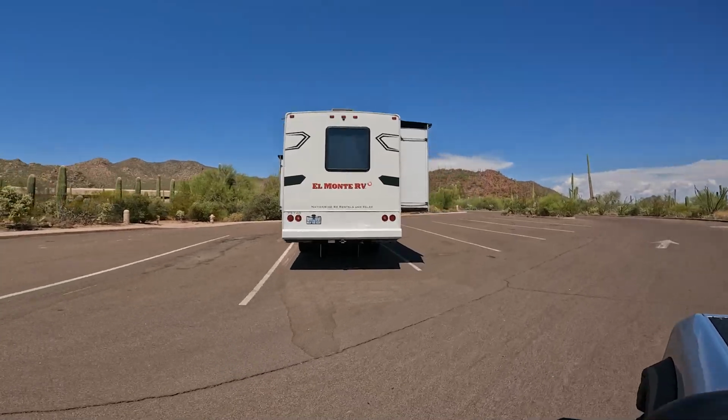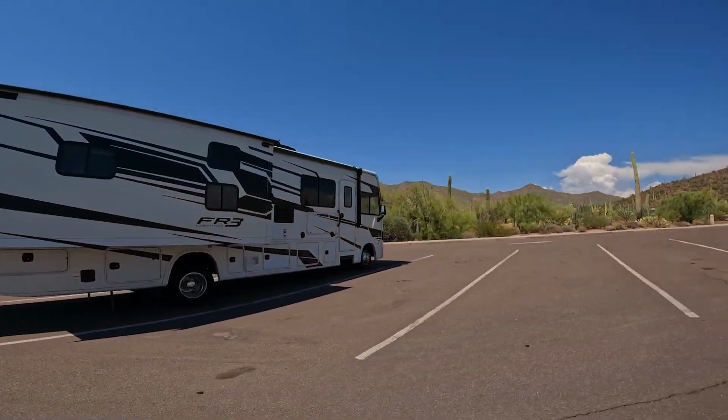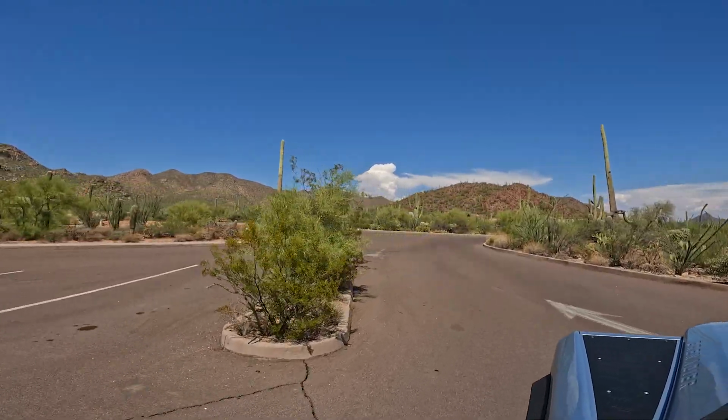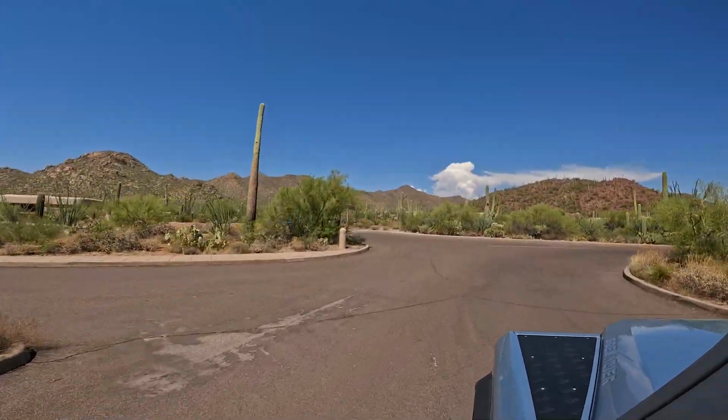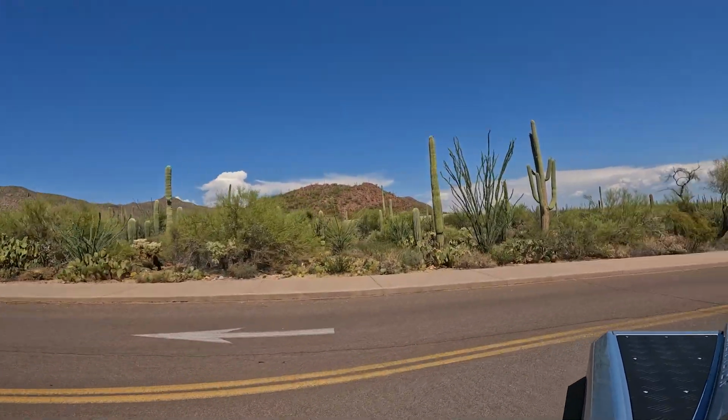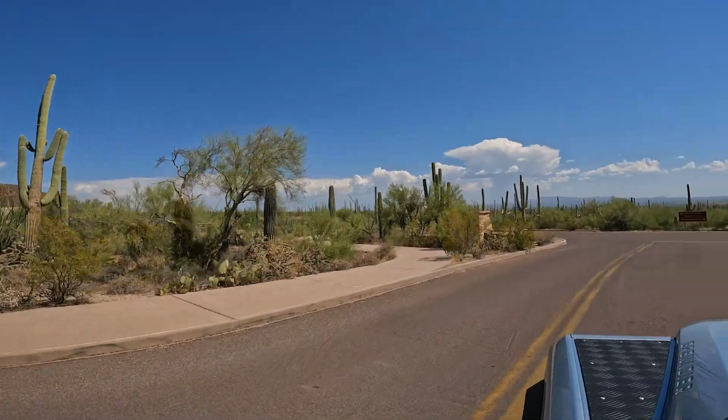Now this guy's actually got his RV. Is he gonna spend the night there? I don't know, but anyway, we're gonna now go do the Bajada Loop Road, and we'll see what that's all about.